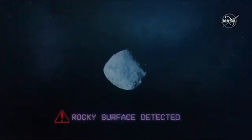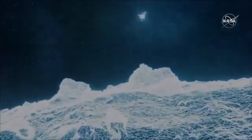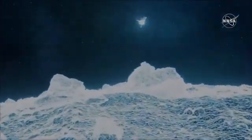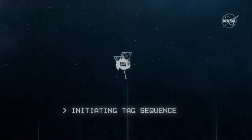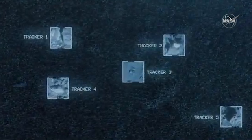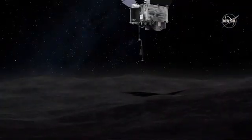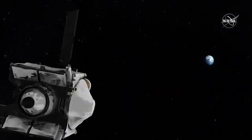Because of Bennu's extremely rocky surface, the team needed to adapt the spacecraft's navigation method to an optical approach known as natural feature tracking, or NFT. This is the first time this approach has been used in space, and it will allow OSIRIS-REx to steer itself down to collect a sample from Bennu. And now, OSIRIS-REx is looking to set another first for NASA. Successfully collect a sample of an asteroid and deliver it to Earth by 2023.